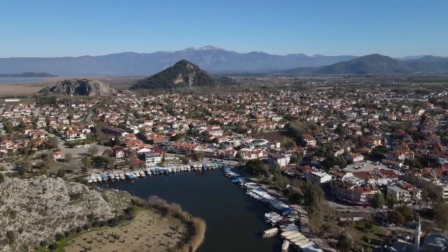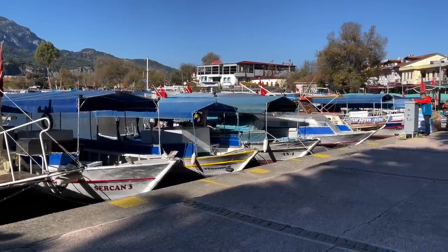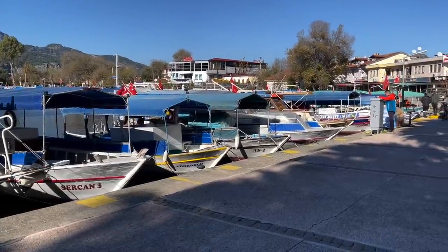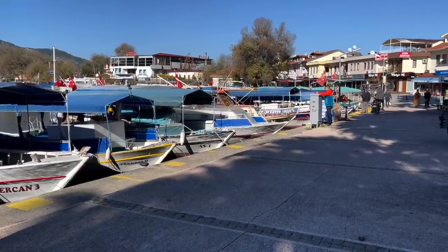So one of the big things about the boat tours, being off season, is there's plenty of choice. And yes, there are a lot of people asking you as you walk up and down, would you like to do a boat tour? So naturally, we said yes. That's coming up a bit later.